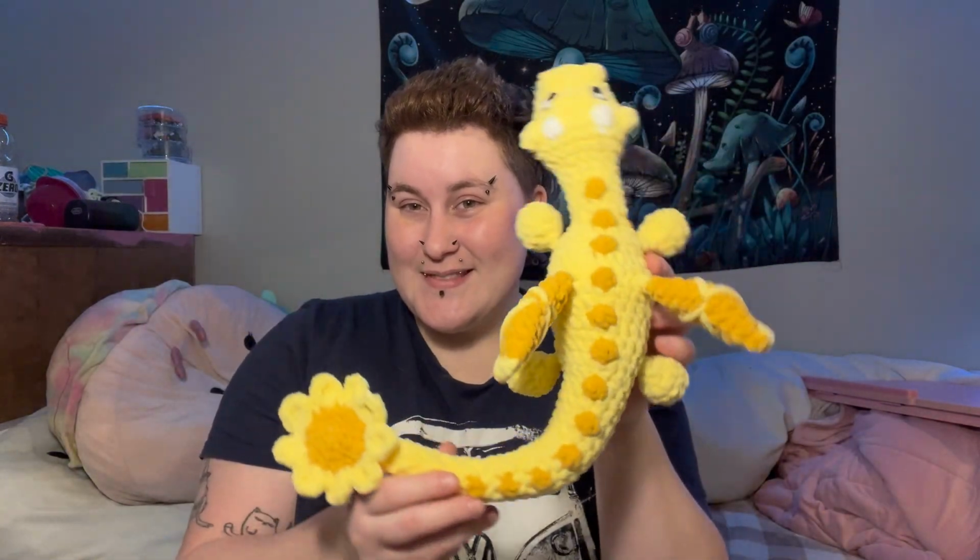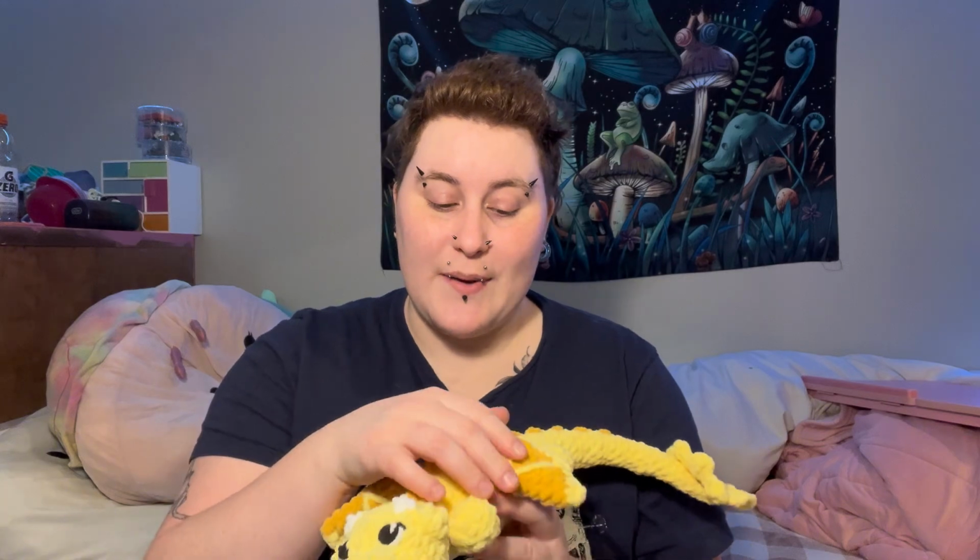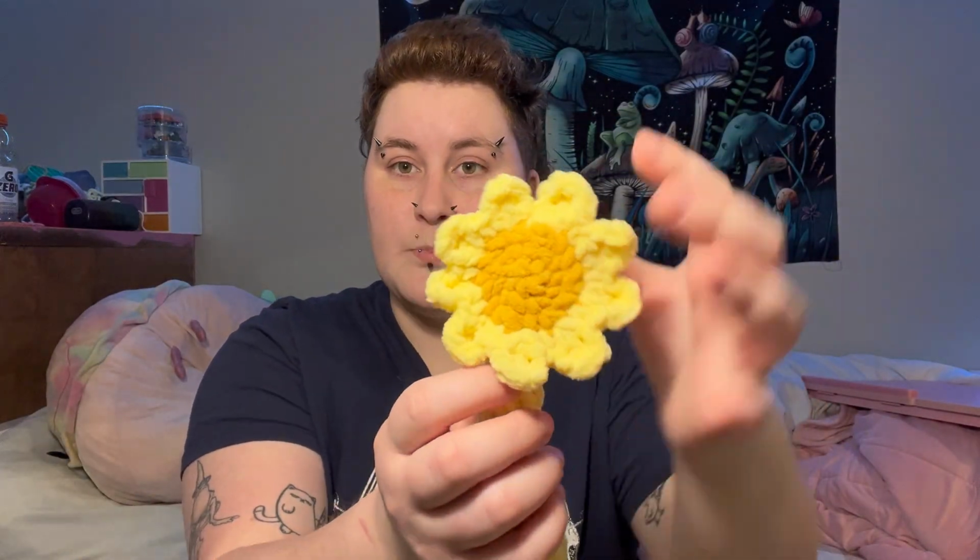But I did finish a different project, and I'm obsessed. Look at this sunflower dragon. Like, isn't she just gorgeous? So this is the No Sew Dragon by Crochet by Jenna. Same pattern I used for the pink and purple dragon I made, but I added this sunflower tail, of course. Took me a little bit to figure out how to make it, but that's what I ended up with. I am obsessed with this one. It's one of my favorite things I have ever made.